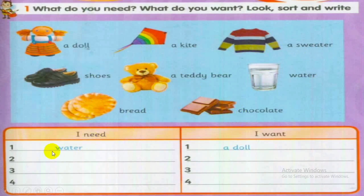What do you need? Of course you need water. I need water. I need bread, of course. I need chocolate. I need shoes.